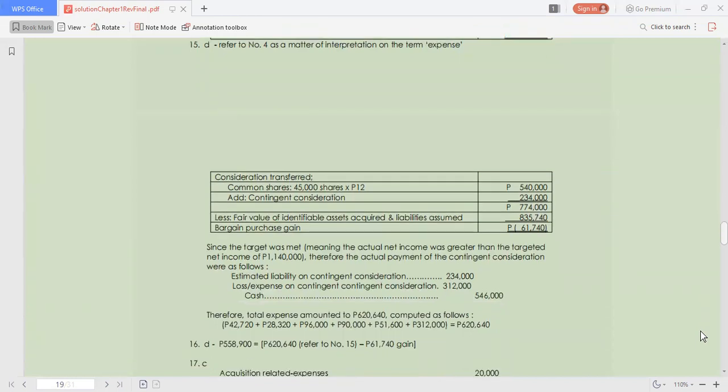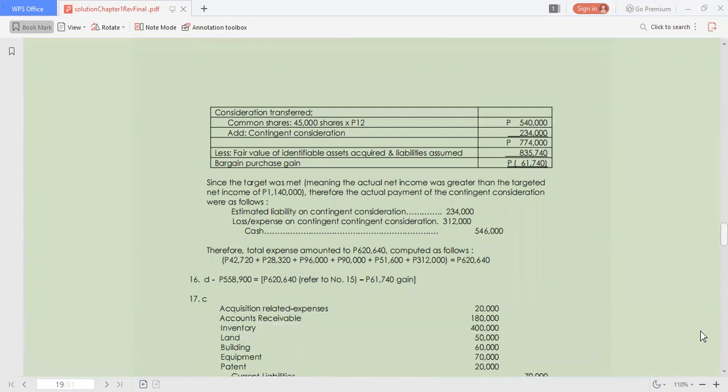312,000. Therefore, the total expense amounted to 620,640, which is the sum of 42,720, 92,000, and we have 90,000 and 51,600, and we add 312,000. The expense on the contingent consideration, that's how we get 620,640 in number 15. Then in number 16, the answer is letter D.